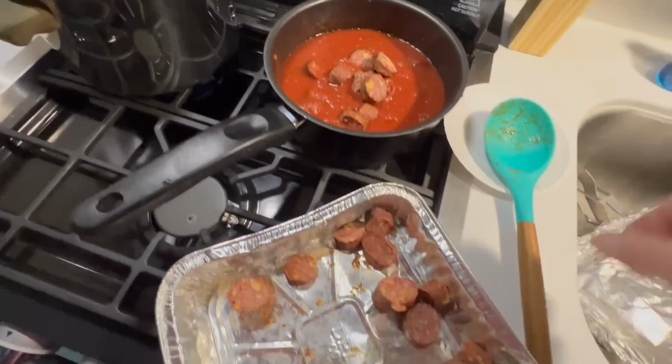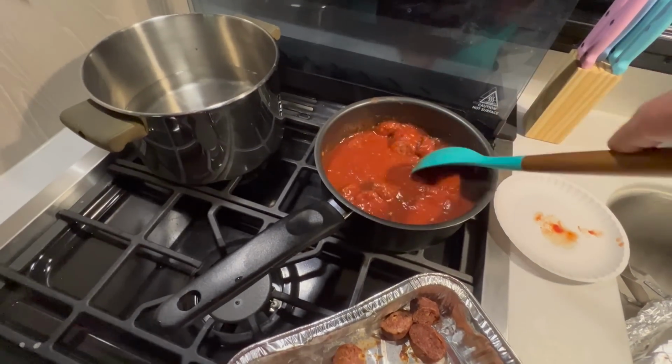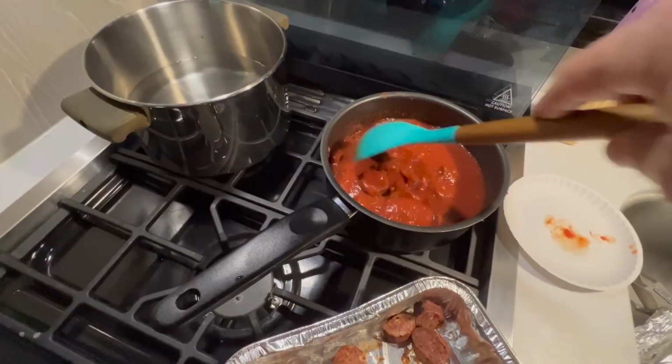Cooking up our last supper with some homemade spaghetti sauce with tomatoes right out of our garden from last year and some deer sausage that was left over from one of the other guys.